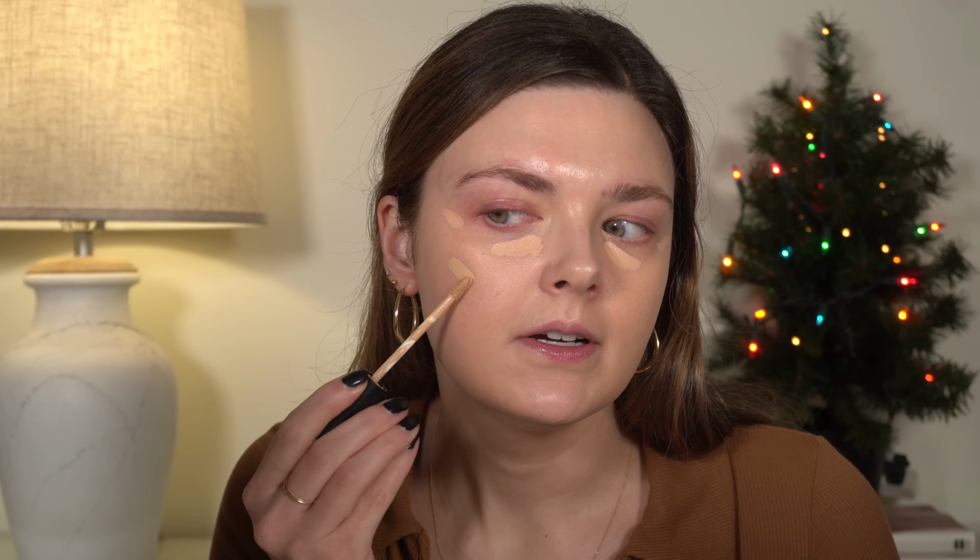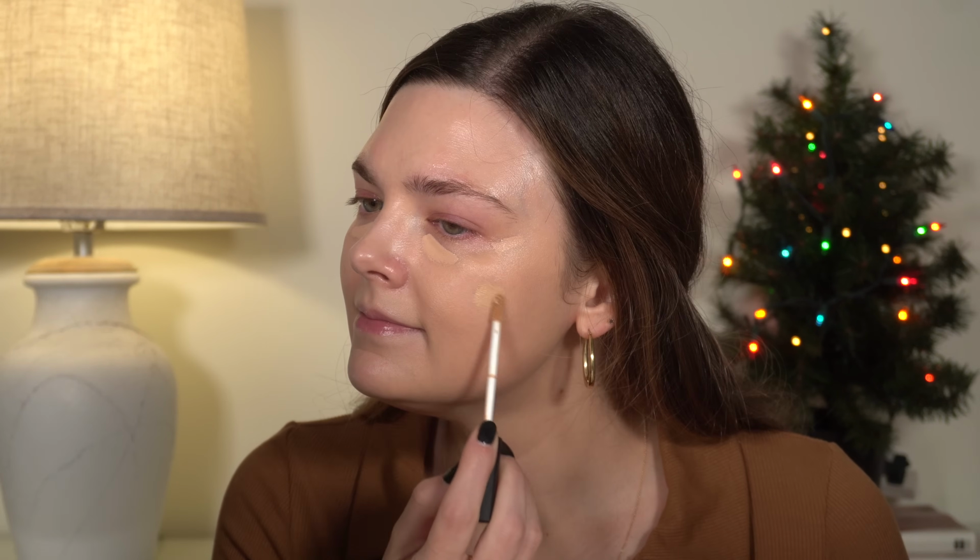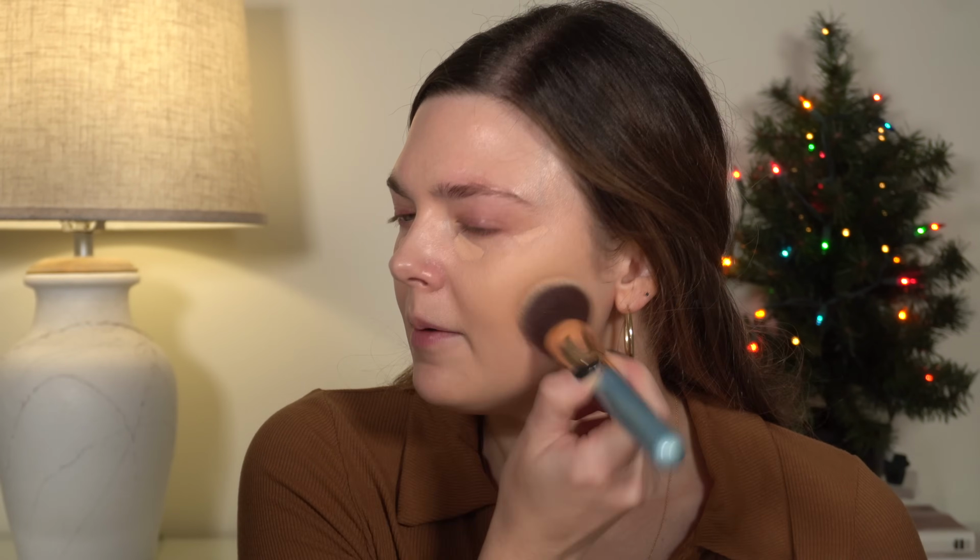Okay, so I have Creme Brulee under my eyes, and then I like the shade Madeline for my face because it typically matches my face really well. The Armani foundation gives decent coverage, but I want a little bit more. So I'm just gonna add Madeline right here.